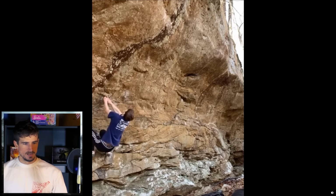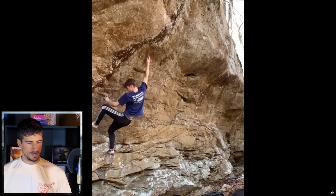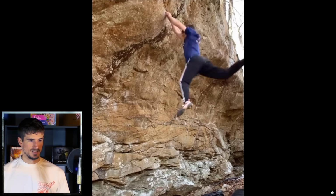So technically, you set this dyno. That's a pretty big deal, making your own climb. It's kind of wild how many boulders and climbs are out there that nobody's set or anything. Damn, that was pretty sick.